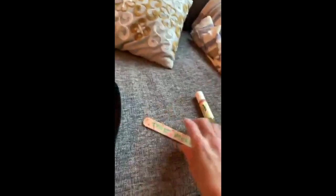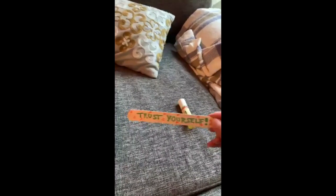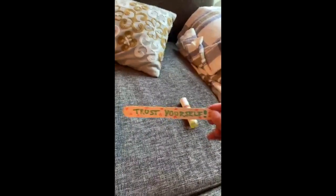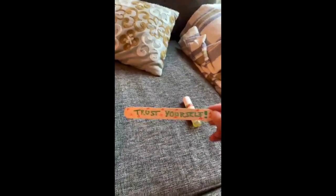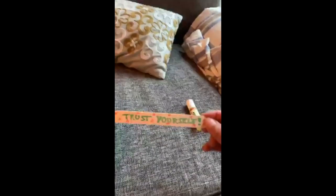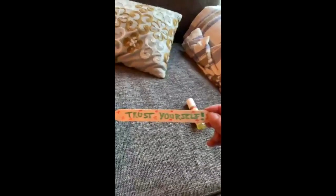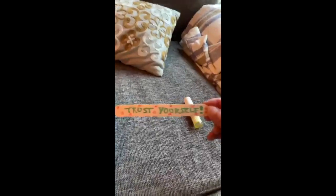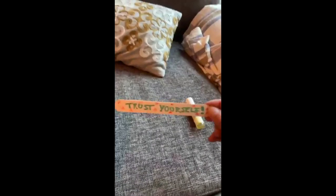The other one you can do is kind of like a toothpick. This is called a pocket pal. You decorate it and write some positive statement on it. If it's a rough day, you can even tell your child, maybe you want to have your pocket pal with you today, wherever you go. This one says trust yourself, but it can be really anything, some kind of encouraging statement for the child.